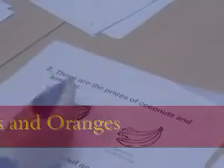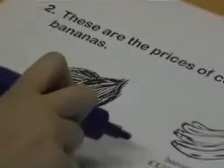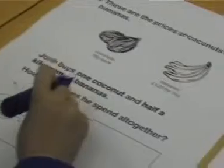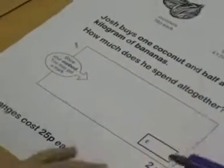These are the prices of coconuts and bananas. Coconuts cost 78p each. Bananas cost £1.20 for 1 kilogram. Josh buys one coconut and half a kilogram of bananas. How much does he spend altogether?